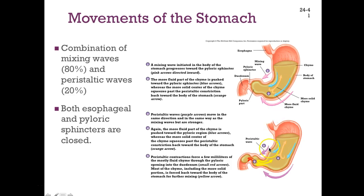Our peristaltic waves are going to move in the same direction and in the same way as the mixing waves, but they're going to be stronger. We have more of those muscles working in the muscularis externa contracting here and moving them down. And then we're going to have more of the fluid part of the chyme being pushed toward the pyloric region. You can see this at the blue arrows here, whereas more of the solid portion, once again, is squeezing past the peristaltic contraction back toward the body of the stomach.